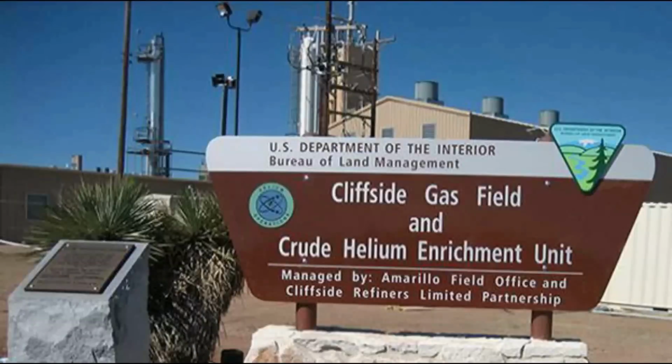The natural gas and oil industries started to come to Amarillo when natural gas was discovered here in 1918. The U.S. government purchased the Cliffside gas field, which had a high helium content, in 1927, and was the sole producer of commercial helium for a number of years. The U.S. National Helium Reserve is stored in the Cliffside gas field's Bush Dome Reservoir.